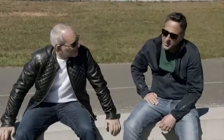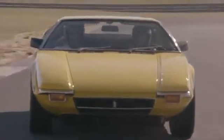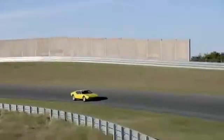How does it feel watching your car being driven by somebody else? Wow. It feels different, you know, without the power steering. I kind of like it. I feel more in control. You can feel the car better.